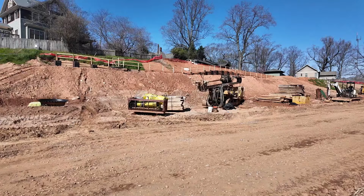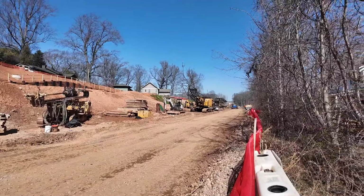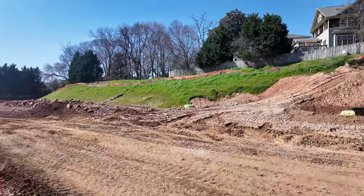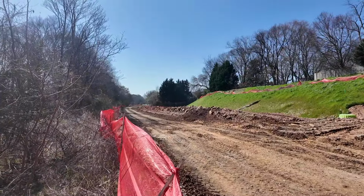So as you can see, super close Beltline access. You can easily walk over to the restaurants in Glenwood Park, making this Ormewood Park area not so bad for getting to some restaurants and that kind of thing. And I believe they'll have this section done by 2025. So it's not too far away from getting this next Beltline section completed. Very exciting for the community.